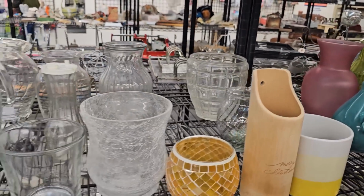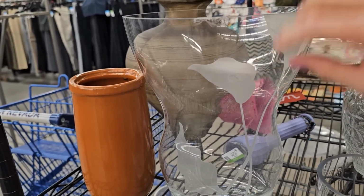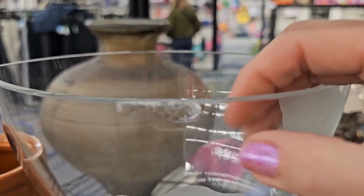All sorts of clear glass, a dressing shaker bottle there. This is Mikasa calla lilies, I think. Sadly, a massive chip on the edge there. Can you see that? That is a shame. Let's keep going.